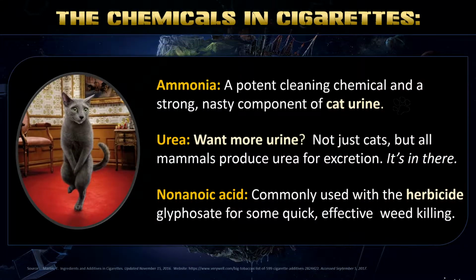Once again, take ammonia. This is the number one thing that we clean with, and it's in cat urine, and it's in your cigarettes. We start talking about urea. Not just cats, but everybody produces urine, and that's part of urea. It's also in your cigarettes on a daily basis. And then you have a lot of different forms of herbicide in there, and you light it, burn it, and then you're inhaling that.